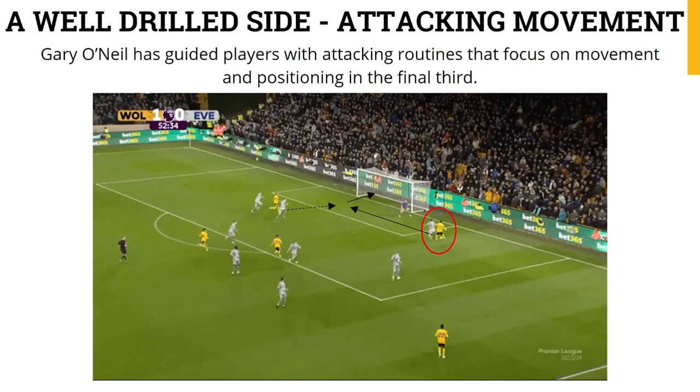If Keane stayed in position, he would have cut it out, but Hwang's clever movement meant that he was way out of position, allowing Wolves to score. And when you watch this one in full speed, it's so obvious that it's straight out of the training ground.